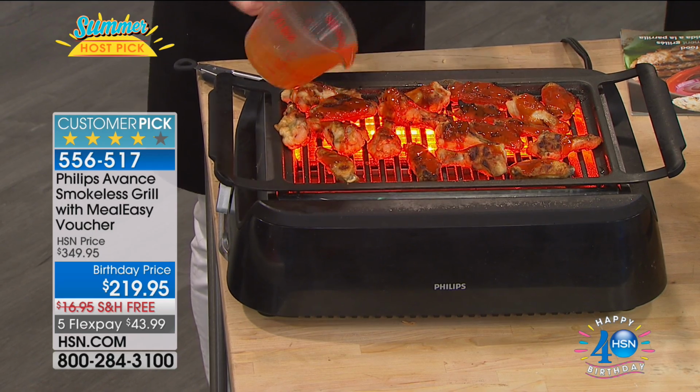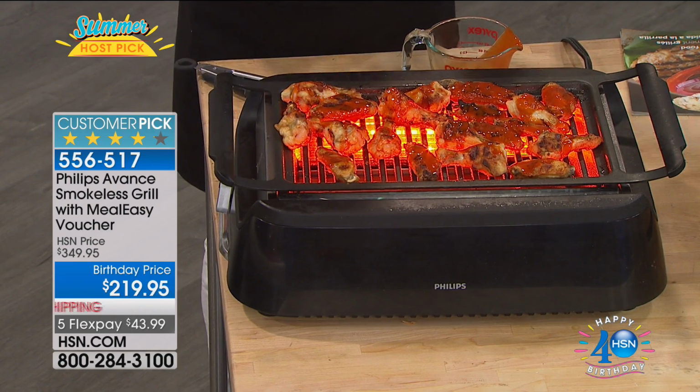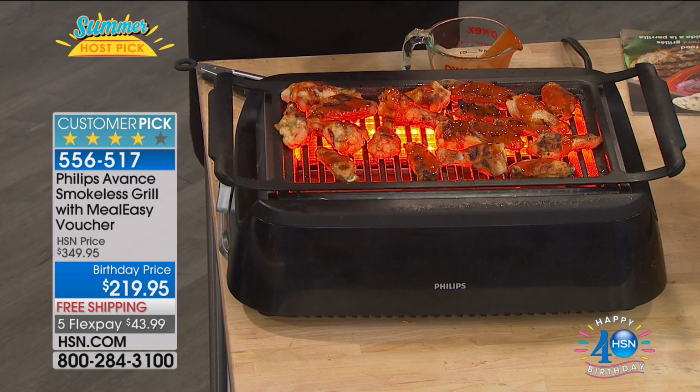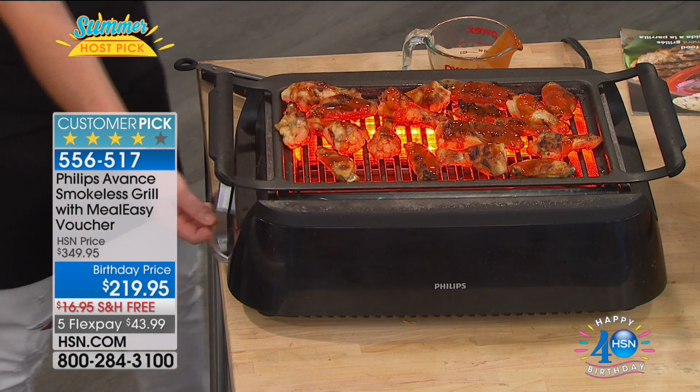Here's what else I love. Did you watch what I just did with this wing sauce? I would never do this over an outdoor grill. I just poured it on. I'm slopping it everywhere. I'm making a big, huge mess. What is not happening? Smoke. Right. If I poured sugary wing sauce or teriyaki glaze all over chicken, I would have a massive inferno on a traditional grill. Watch what I can do here.